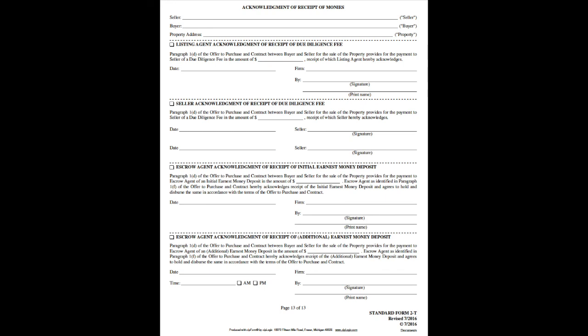So if you have any questions, comments, or concerns, let me know, but do not sign this document until you fully understand it in its entirety.